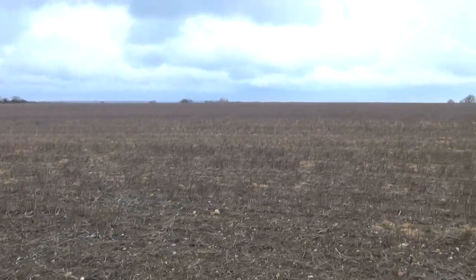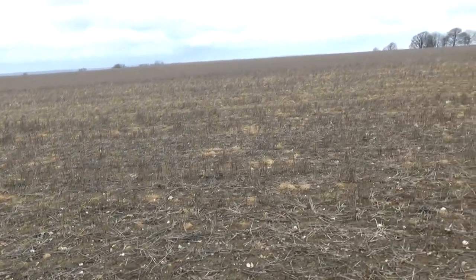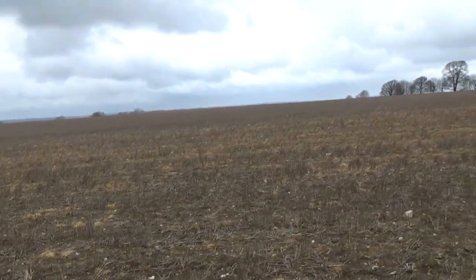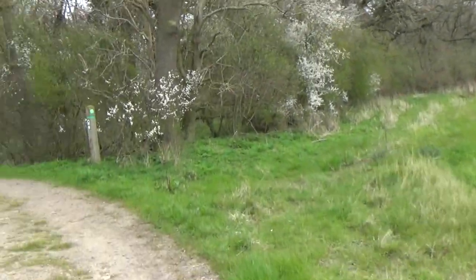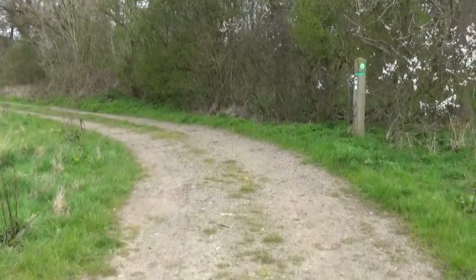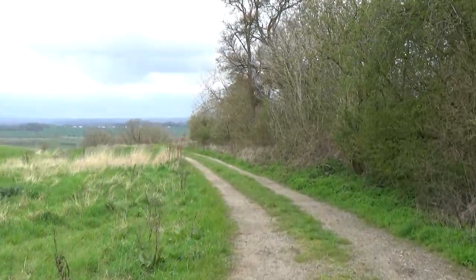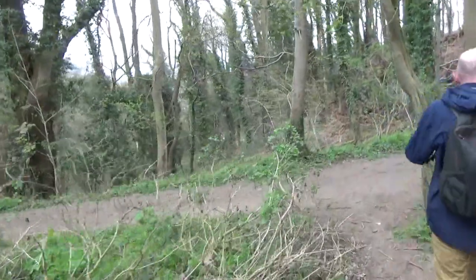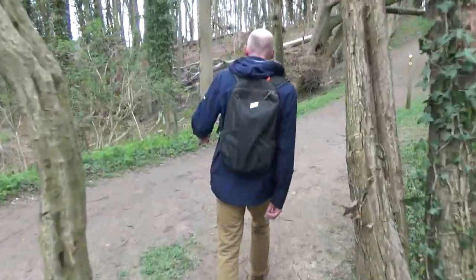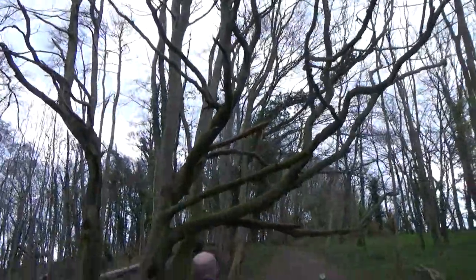I wonder what was in this field. Big field. Ooh, this is a big old beech tree.